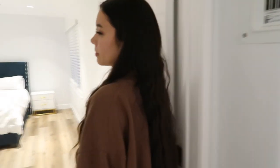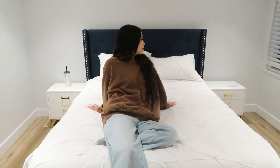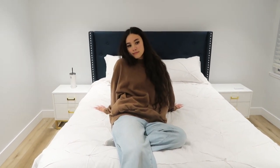Moving on to the final room. This is the master bedroom. Okay, honestly, it's pretty boring, but we love it. This is it. We just have a queen size bed in here. Nothing exciting. White sheets because I'm basic. Not even any throw pillows. But I love it. I love everything super simple and minimalistic and clean.